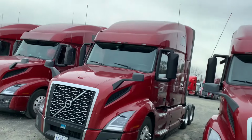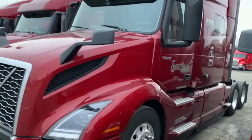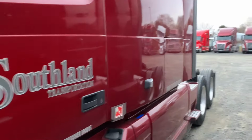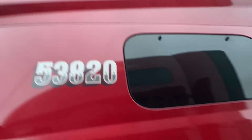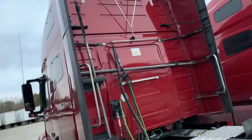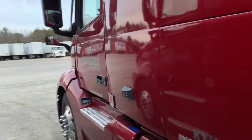So this is mine. Volvo's VNL 760. Yeah, I got a load that leaves out tomorrow, but right now I'm gonna take this thing down to the crib, do some little quick washing. 53820. Y'all try to help me come up with a name for this thing, you know what I'm saying? I'm trying to figure out a name, and I don't want to go with like Big Red and all of that stuff, but y'all help me figure out a name and we can ride out, go from there.